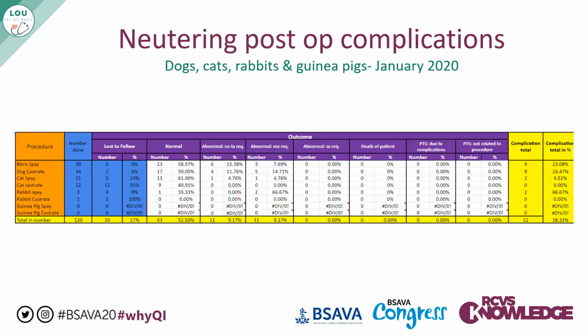So our neutering post-op complications. As I say, you jot in all your complications on the RCVS Knowledge Vet Audit spreadsheet, and then it gives you a breakdown and shows you what your complication rate is. So up until mid-February, our complication rate was 18.3%, and I think at that point the complication rate was around 22% national average across the board, for dogs and cats. For dogs at least.